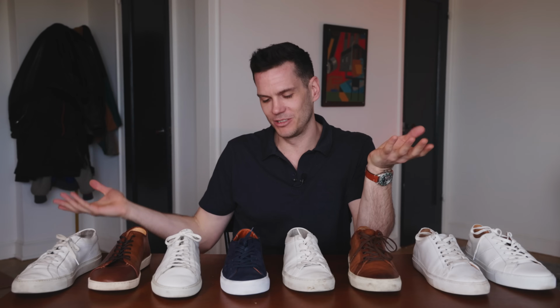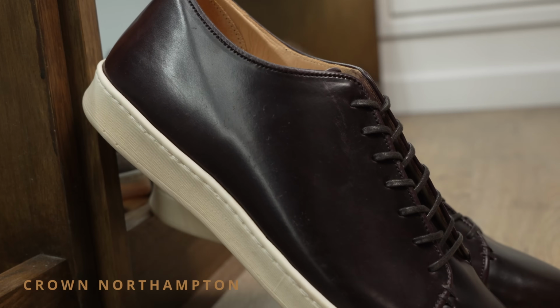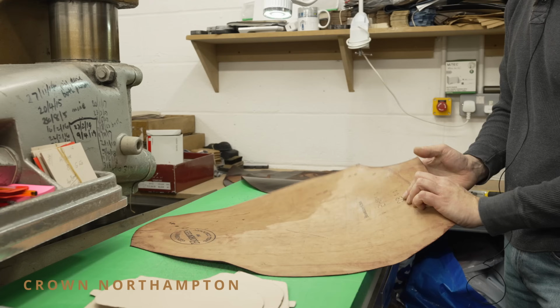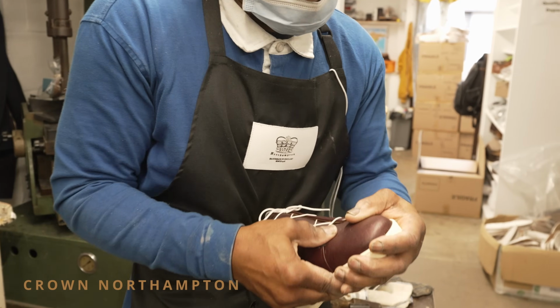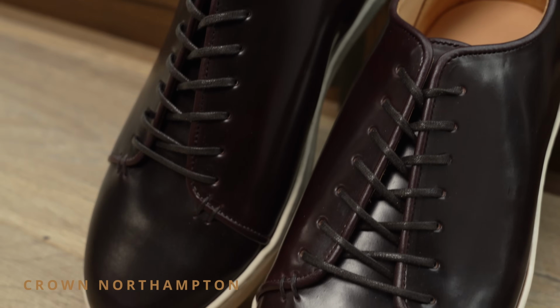Also, I've got to talk about Crown Northampton, the best luxury leather sneaker. Many people waiting for this one. The most expensive leather sneakers that I own. It's true that Chanel's are more expensive, but these are definitely better made. Crown Northampton's goal of making the most premium sneakers on earth is backed up not by a brand name, you might not have heard of them, but by actual craftsmanship.